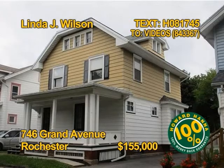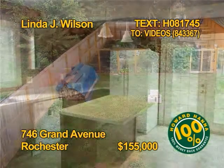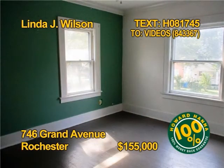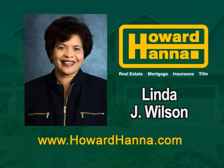Enjoy your morning coffee on the open front porch of this Rochester colonial. Enjoy the garden with tomatoes, jalapenos, broccoli, and more. Prepare meals in an eat-in kitchen with French doors to the backyard. Natural wood trim and hardwood floors are features of the living and formal dining rooms. You'll find three bedrooms and one full bath in this home. Get all the details from Linda J. Wilson.